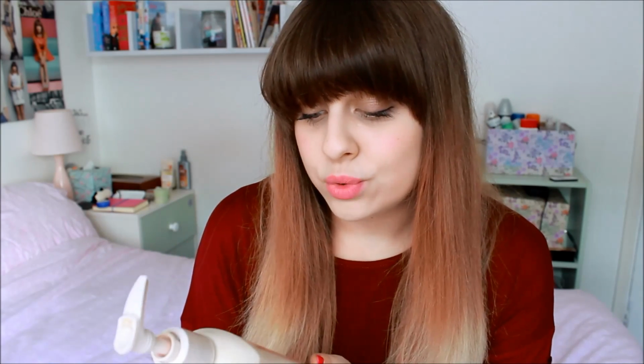Next is a bit of a funny thing because it's not really the sort of season for this, but it is the Natural Bronze Body Lotion by Palmer's, their Cocoa Butter Gradual Tanning Moisturiser. I have been using this a few times this month to try and get a bit of a tan, and this is amazing. I think I've spoken about this before. I don't know if it's been in one of my favourites videos before, but it's really worth a mention.